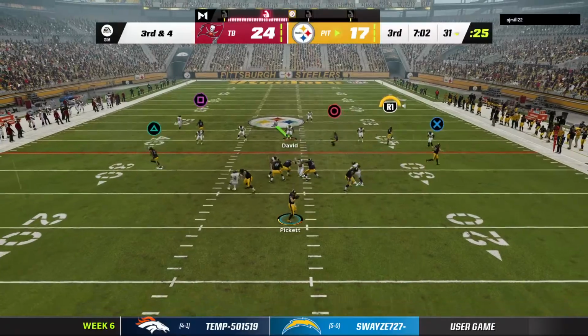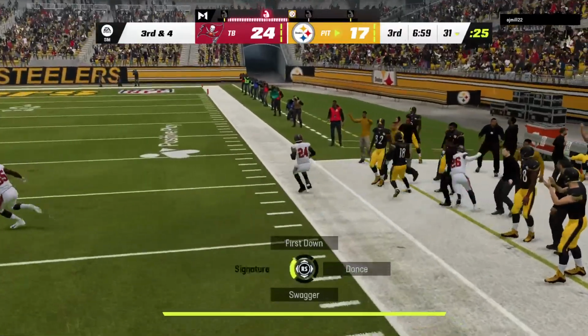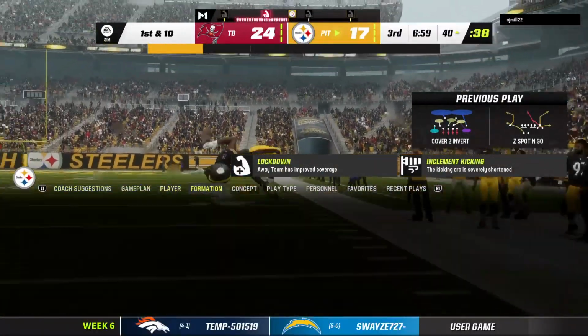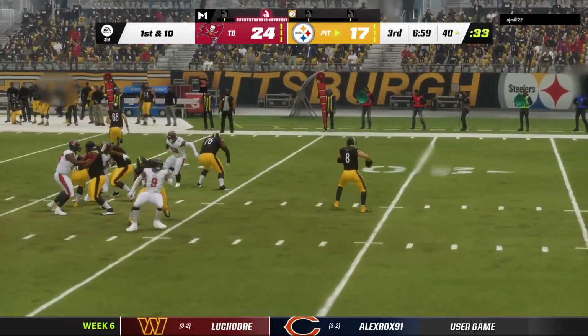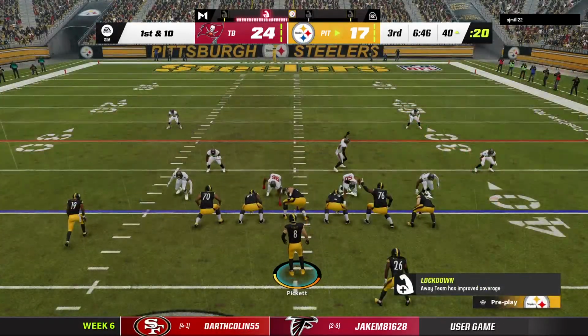Looking to throw, Pickett. Here's Johnson with a reception. And he's able to get this to the 40-yard line before he's out of bounds. A first down and then some. Give him 29 yards. He's such a good route runner. Shows it there on 3rd down. Very proficient and a good pass.